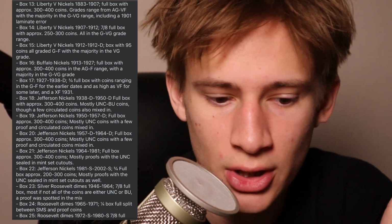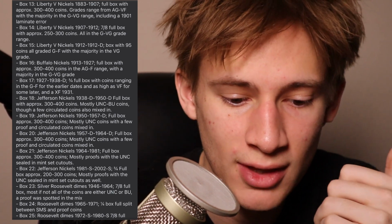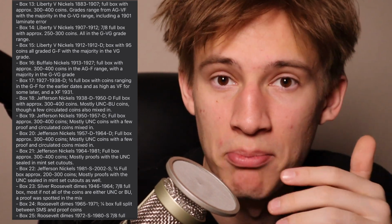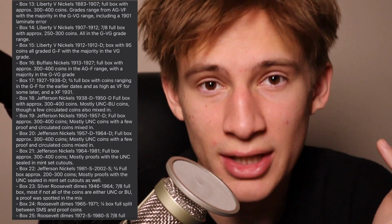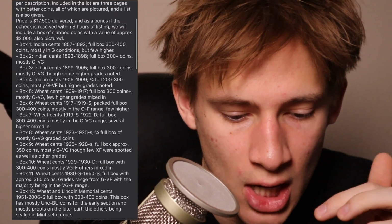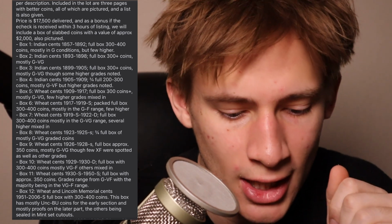All the Liberty nickels are $1. Every single one of the Indian head cents are $1 minimum. There's a lot of the better dates, like all the easy dates are at least $1. Anything better than like a VG is going to be higher than $1, and so that was really easy. The wheat cents were kind of like, just chuck them in a box and sell them all in one lot.